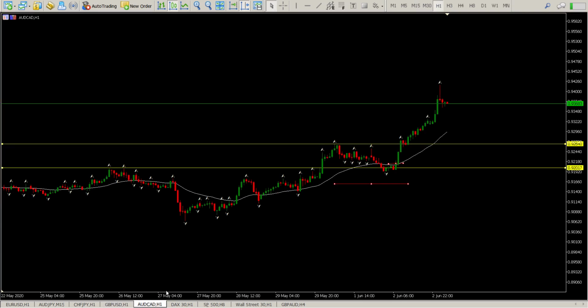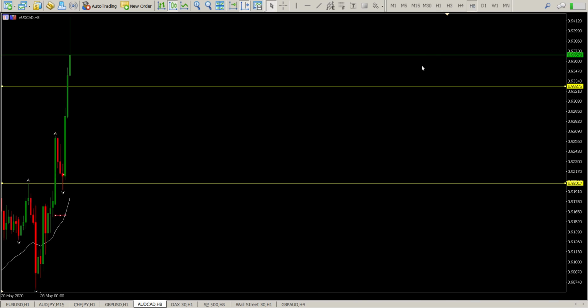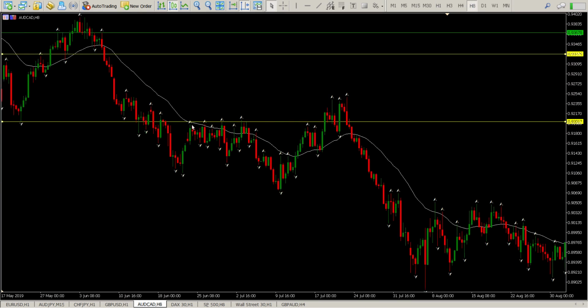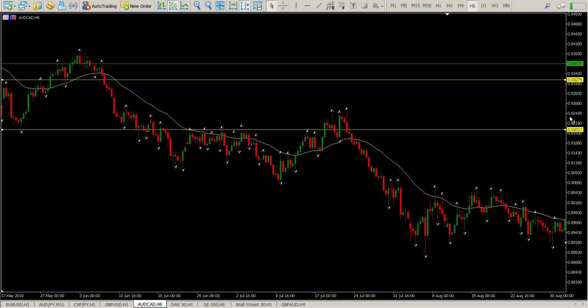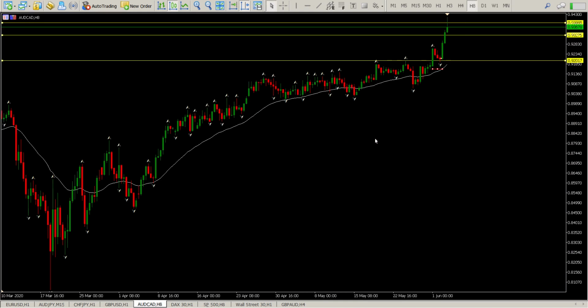Okay, Aussie dollar CAD we have spoken about already. Just to highlight something here, there is obviously a bit of structure here. So a pullback back to 93275 would offer some support, and that would definitely be an area to look at. And I just want to get to the 8 hour here. Yeah, you can see that is the wrong level, sorry. There's not much really here. And we've got this level to the upside. And I think we've tagged that already. Yeah, we tagged it already.